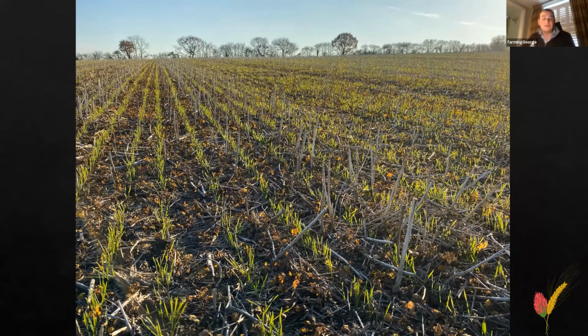So really, we do need to think about how we're going to make our systems resilient for these really weird weather patterns. For a little bit of background, we're around about 590, 600 mil average rainfall on this farm. It just comes in lumps and bumps.